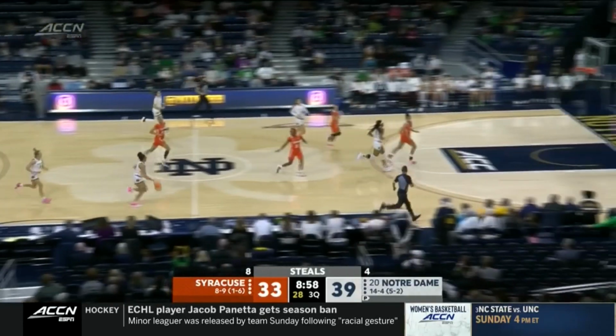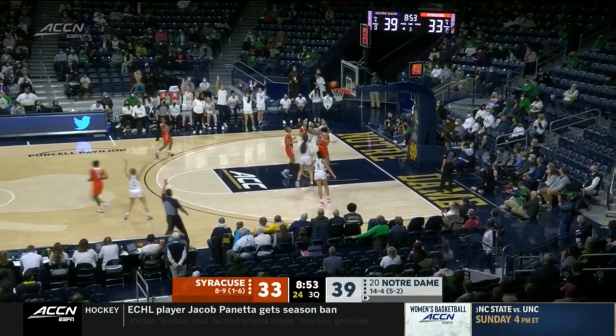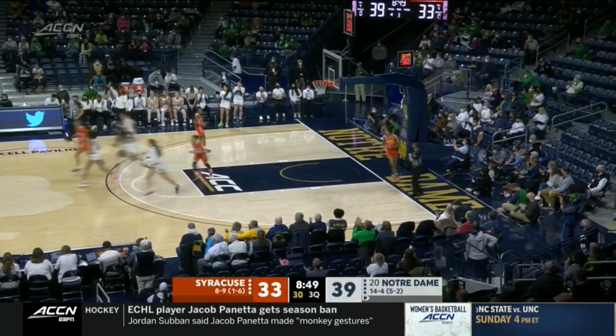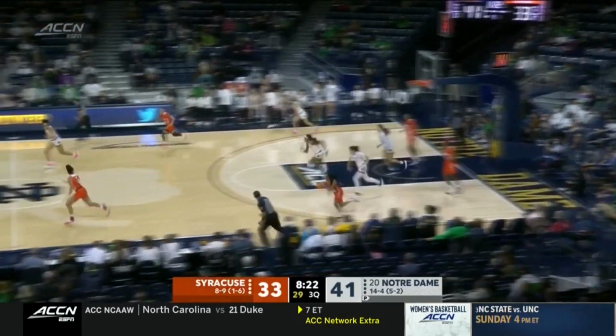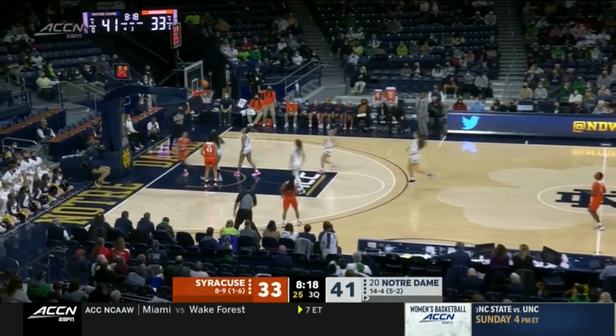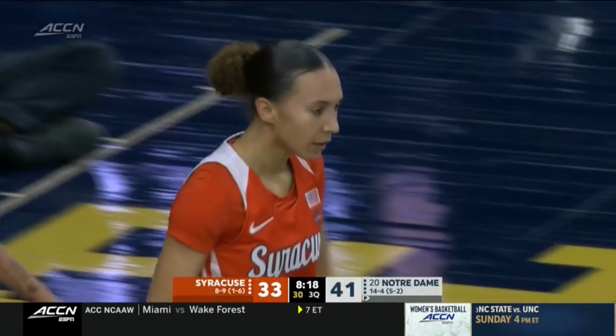Mabry gets credit for the block, I think, on that play. Let me go and look at the stats here. Does Mabry have a block all season? Dodson, offensive rebound. Syracuse fortunate she didn't knock another down. With numbers, Murray got the bucket and gets a chance at the free throw line.